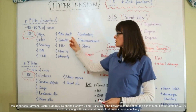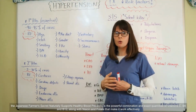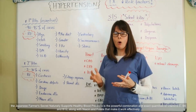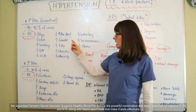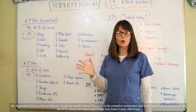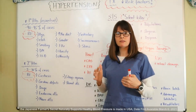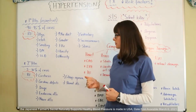An increase in sodium, or a high sodium diet, because we know that sodium and water go together, and when the patient consumes high sodium content, water will follow. If there's more water in the system, it'll increase the blood pressure. Gender: male patients from about middle adulthood to early older adulthood are at higher risk, where right around 65 or so it switches over to where female patients are at higher risk for hypertension.